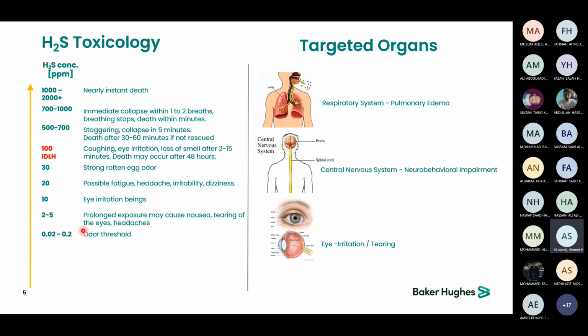Okay, so as you can see here, if we go from the bottom, as the concentration goes up and up, the consequences get more severe until it reaches 100 ppm, which is considered to be the IDLH, the immediate danger to life and health. Above that, the concentration causes a lot of health issues. As you can see here, if it goes above 1000 ppm, it causes nearly instant death. It's just 1000 ppm, so you can imagine how toxic this gas is.